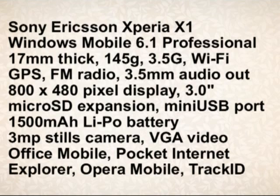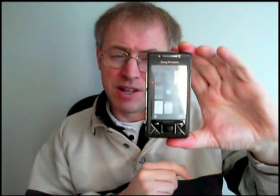Despite the long gestation period of the X1, its software still seems unfinished. The panels interface still needs lots of optimization, and I experienced a number of OS freeze-ups requiring removing the battery cover to reset the device. As with the Samsungs from earlier in the show, this is a device that will be a real contender once it's finished. The Sony Ericsson Xperia X1.